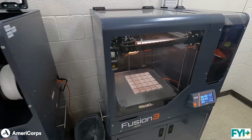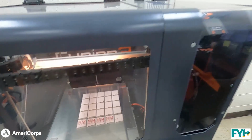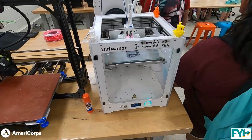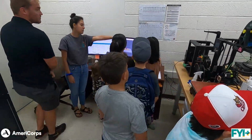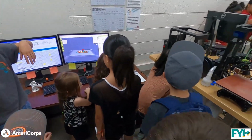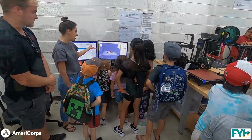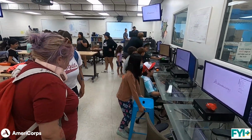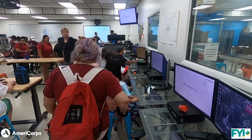The kids learned all about 3D printing and also got to see all of the machines in action. This printer right here is printing with a flexible material. And it's printing this right here. So like you said, we use a computer. After learning about how things that are printed are designed, the kids got the opportunity to use the computer software and create a design of their own.